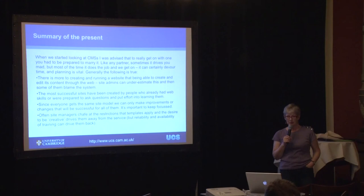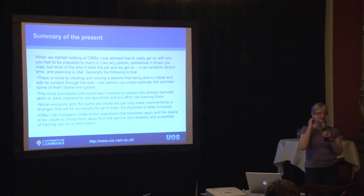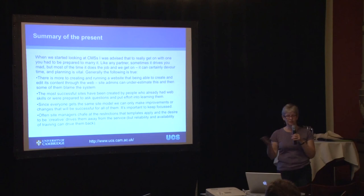Generally, what we have to try and get over to people is there's more to creating and running a website than just being able to do it through the web. Site admins don't understand this, and they will blame the system. For almost all of these things, they will blame the system when things don't work out for them. So it's very difficult to train them adequately so they stop doing that. I think probably for any CMS this would be the case. So it's not just Plone.